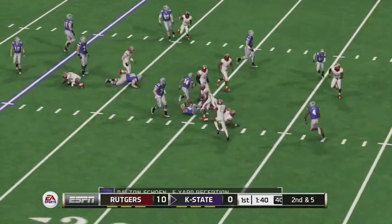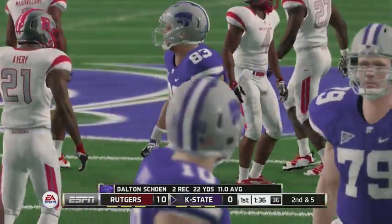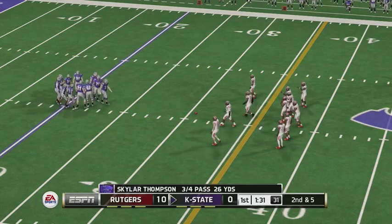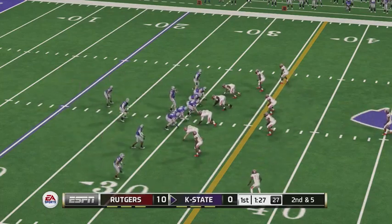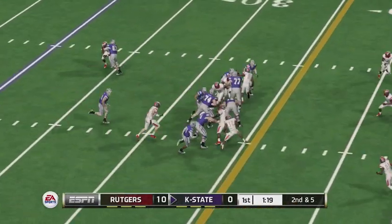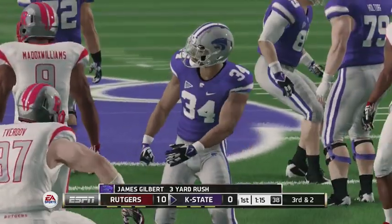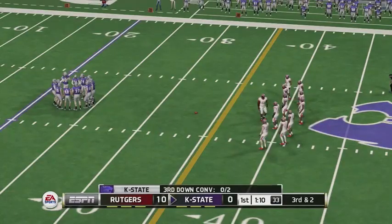Fires out to his wideout, and they make the stop around the 30-yard line. Number 26 on the tackle with the 30-yard line. That brings up 2nd and 5. Ball on their own 30. He makes it out to maybe the 33-yard line. Call it a gain of 3 yards. That'll bring up third and two.